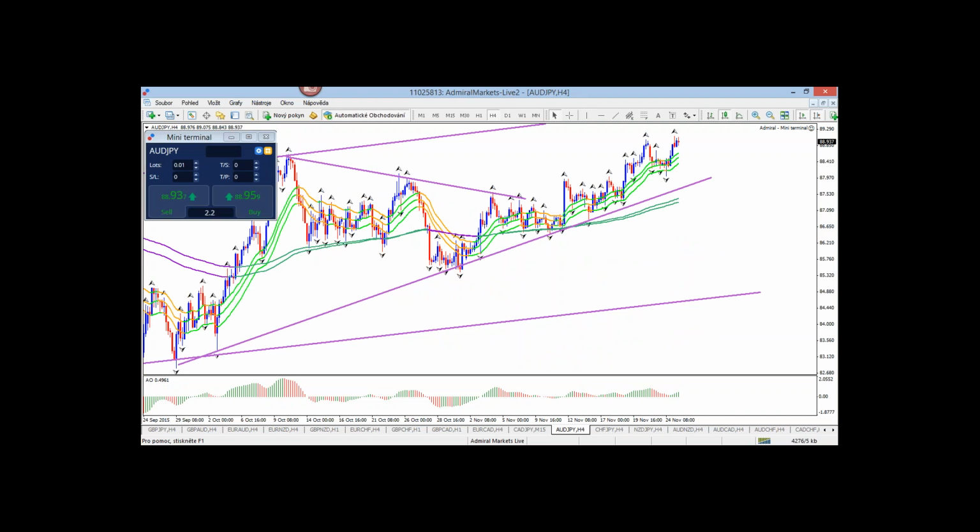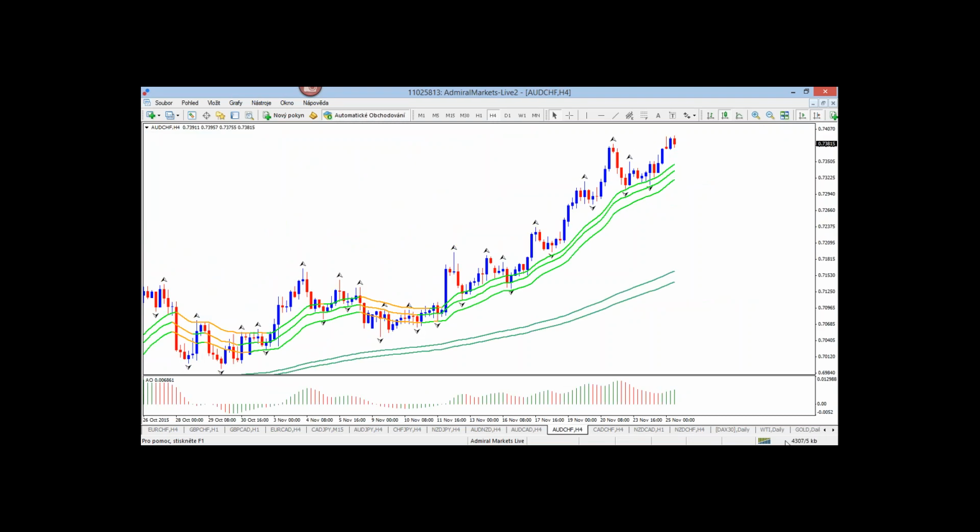In any case, it doesn't look like a good place to go long right now. Very slow upside. I don't think that is that interesting. Let's see if there's anything else. I think all these Aussies have a bit of the same kind of vibe to them. Yes, they have moved up already. Are they at good spots to trade right now? Probably not. Not at the moment.